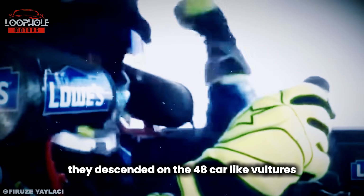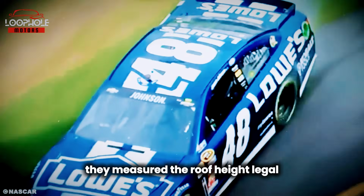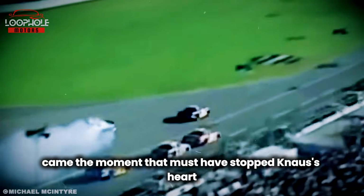They descended on the 48 car like vultures. They measured the engine displacement, legal. They checked the fuel cell, legal. They measured the roof height, legal. Then came the moment that must have stopped Knaus's heart.